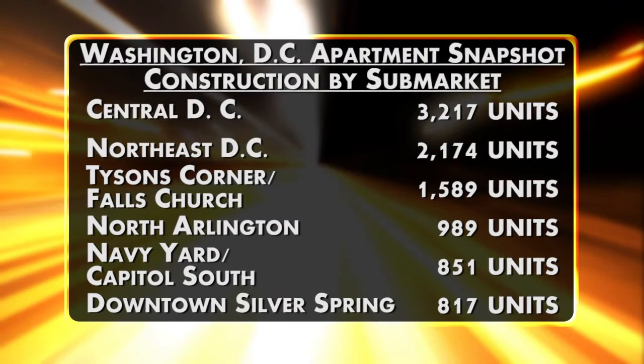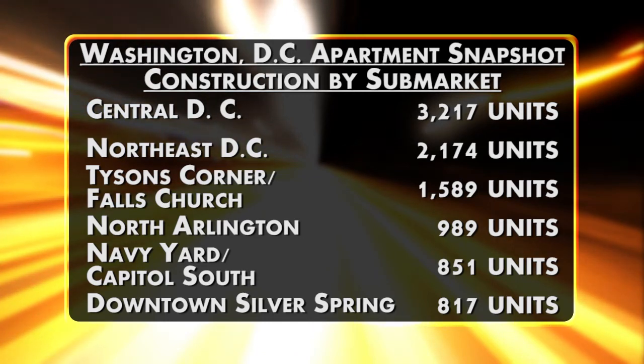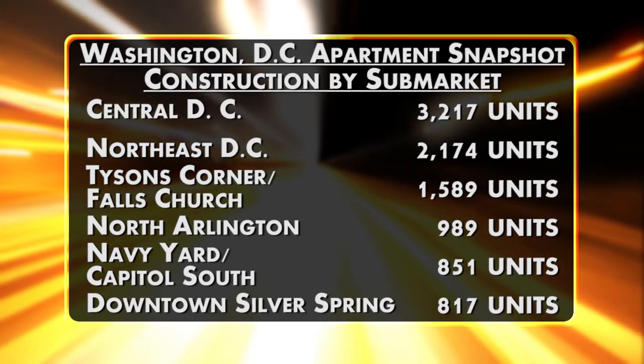And you can see that the vast majority of the construction is coming in the urban core, high-rent submarkets, more than 3,200 units underway in central D.C., just over 2,100 units in northeast D.C., nearly 1,600 in the Tysons Corner area, and nearly 1,000 units in North Arlington, 851 in the Navy Yard Capitol South submarket, and 817 in downtown Silver Spring. So that leads to the big question.